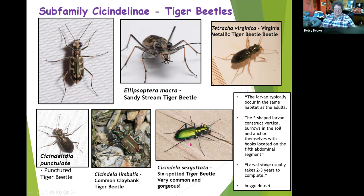But there's no other one around this area. There's one up north that is similar, but around here there is nothing but the six-spotted tiger beetle. It's very common and it is absolutely gorgeous.